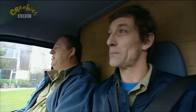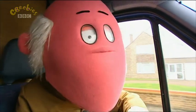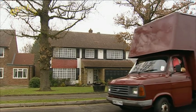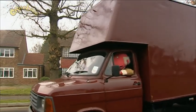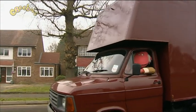They're removal men. Yeah, and do you know what removal men do? They help people move house. Now, when I say they help people move house, I don't mean they move the house. I mean they move all their furniture and stuff out of one house and into another.